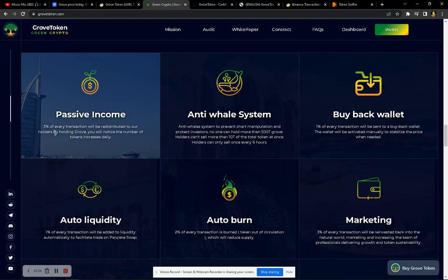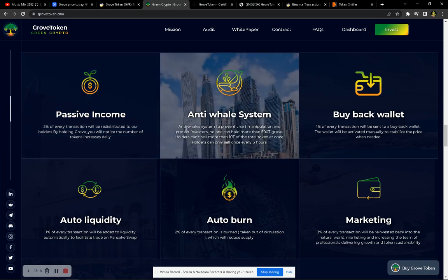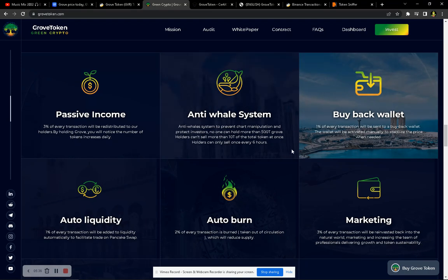It's got passive income. 3% of every transaction will be redistributed to holders by holding Grove. You will notice the number of your tokens increase daily. Okay, so it's got native reflection. Okay, 3%. Anti-whale system. So anti-whale systems prevent the chart from manipulation and protect investors. So no one can hold more than 500 trillion Grove. Holders can't sell more than 10 trillion of the total token at once. Holders can only sell once every 6 hours. Huh. Okay.